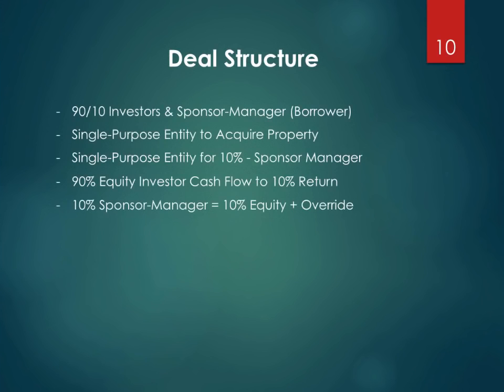So the deal structure they suggested for us was a 90-10. This is a deal structure that they worked out with the equity investors. 90-10 split. They get 10%, the equity investors get 90%. They come in with 10% of the cash. The investors come in with 90% of the cash. It was done by way of a single purpose entity that the 90-10 ownership was built into, but the 10% was brought in with another single purpose entity of which we actually become part of that 10% equity piece as collateral.